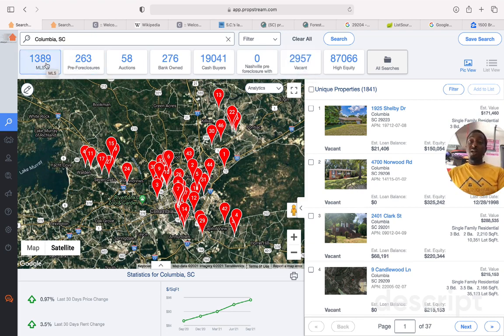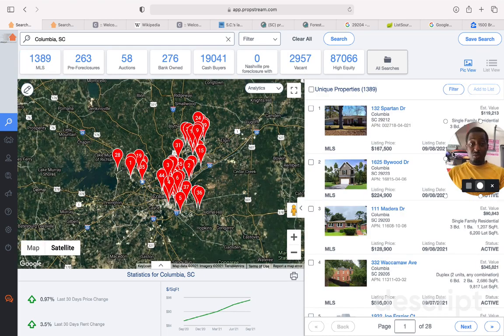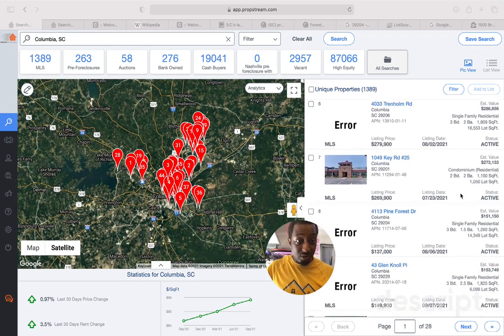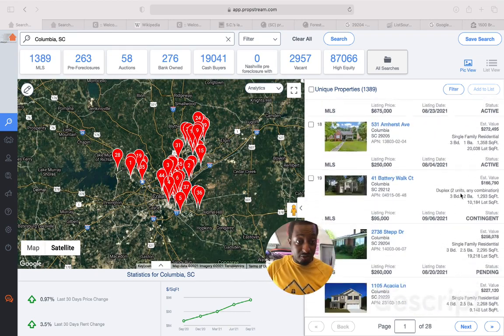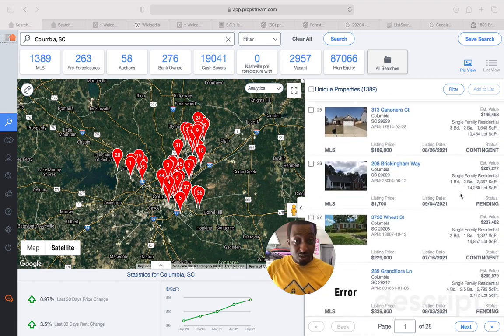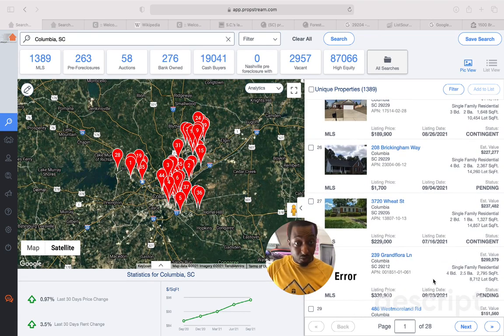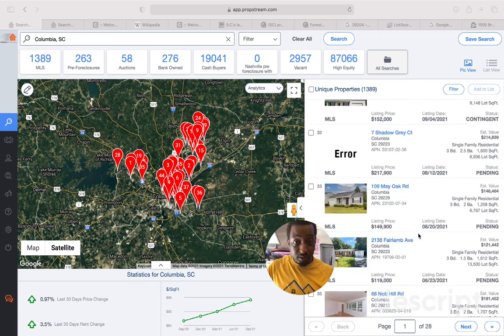There are 1,300 properties on the MLS right now, which is also a good thing because that means properties are being listed. It's an active market. We can go down through here and see all of the different active properties, which gives us the ability to get an idea of what people are trying to sell for as well. So that's also a plus.